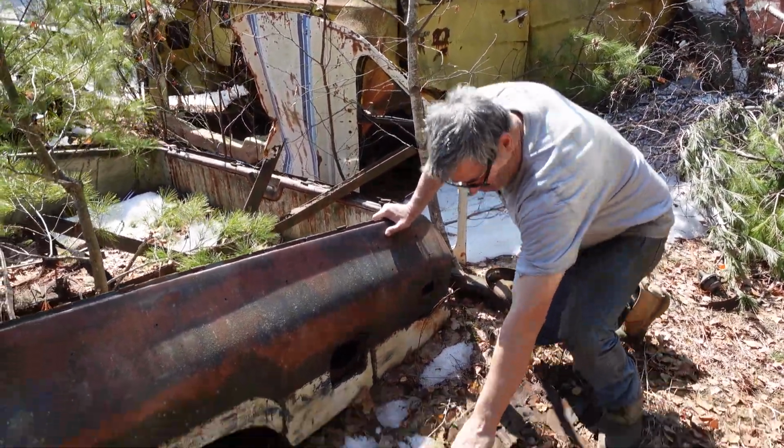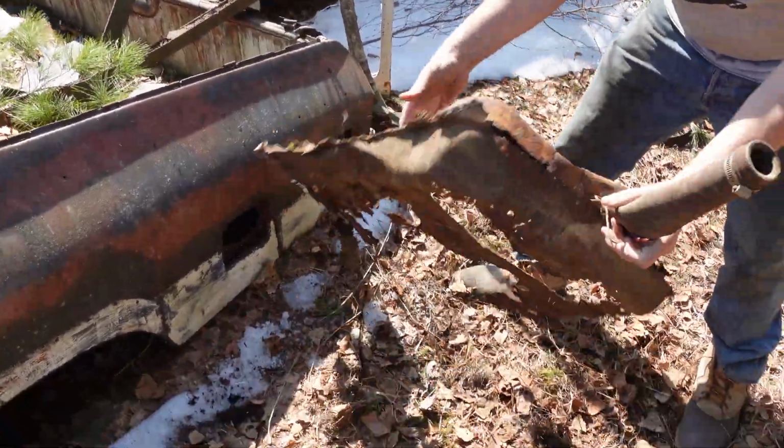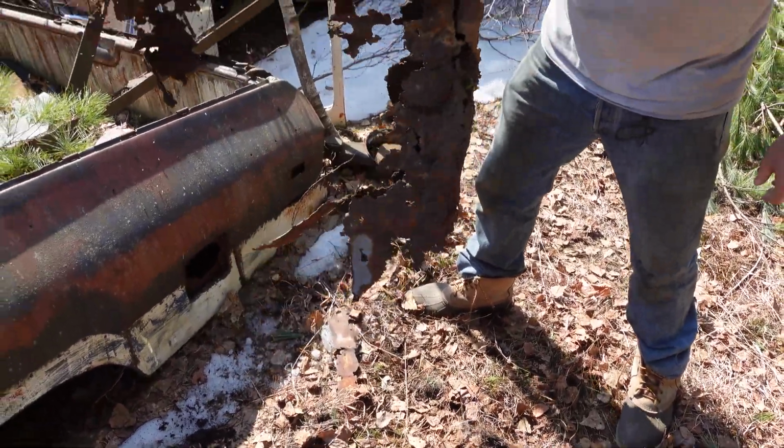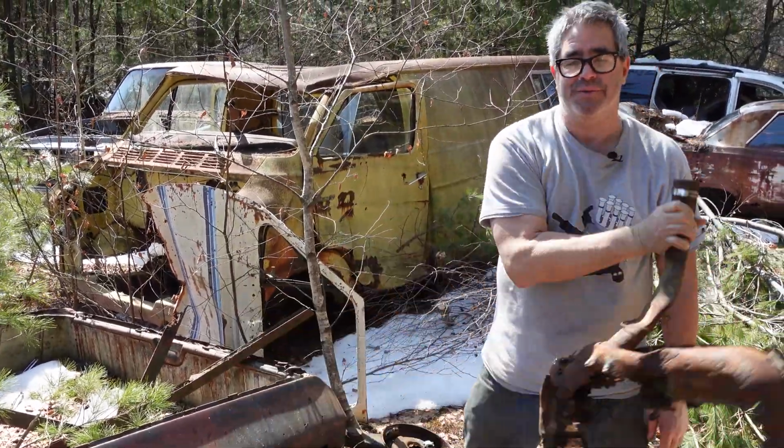Here's the original gas tank right here. And we can see this would have been located sideways in the car like that. This neck would have come up through there and fed. We could probably fix it with some gas tank sealants, probably bring it back to life without too much trouble.